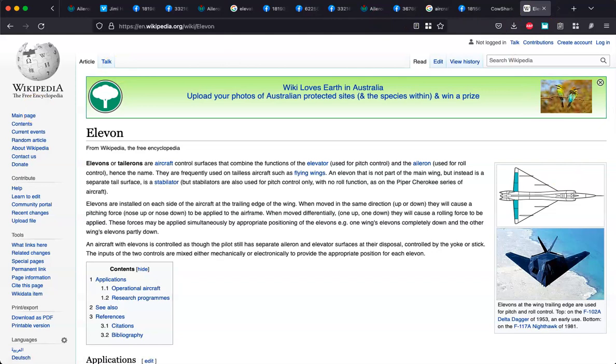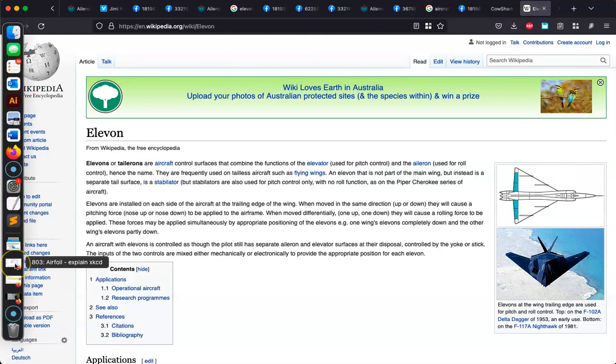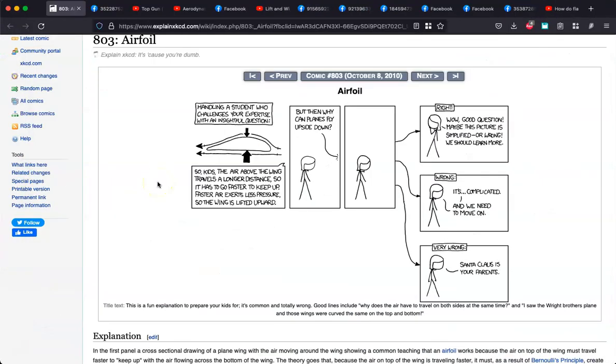Okay, so we've talked about the ways that we control flight. Next thing we're going to talk about is how do we actually generate lift? How do planes fly? Well, I've got this XKCD comic. It's a pretty good comic. I don't know if it's still going. I haven't read it in years and years. But this one from 20 years ago, time of recording, it talked about airfoils. And it has a question about how do planes fly.